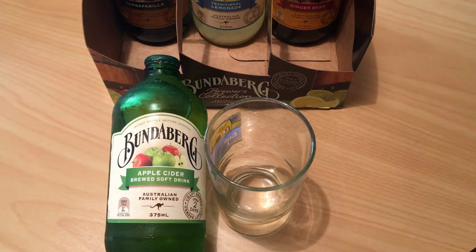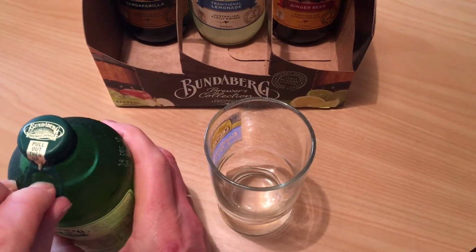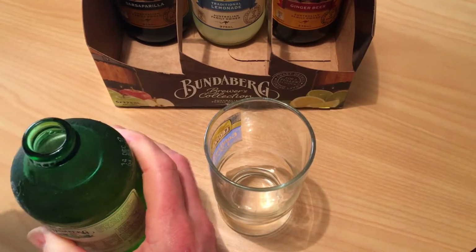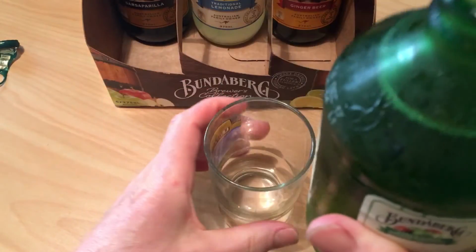What do they say it's like? They say our apple cider is a brewed soft drink made the old school way, crafted with apples picked from selected orchards. It's brewed to an authentic recipe extracting a delicious nostalgic taste. So there you go. So the trick with these is to pull out and then up, and I always find that it helps to open them away from you, that way you don't cut yourself.